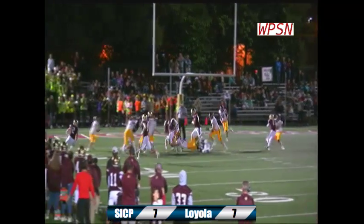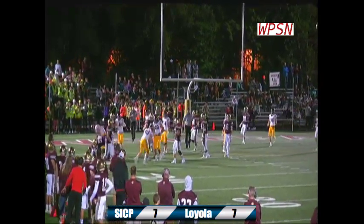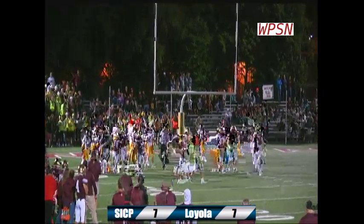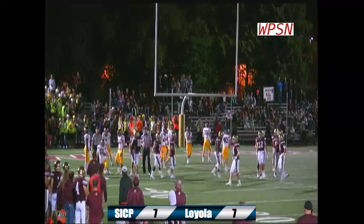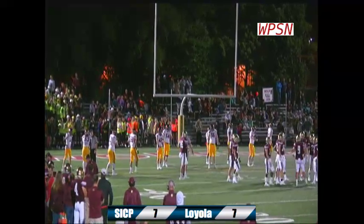All right, so a quarterback keeper. It looks like there's a pitchman, but he decided not to take it. He was taken down for no gain, maybe a loss of one. It's unfortunate. It's first and goal, second down now.